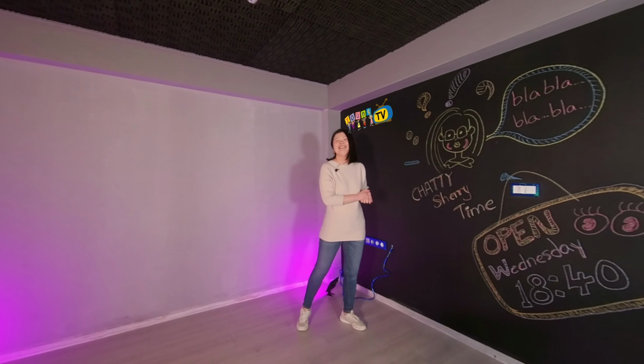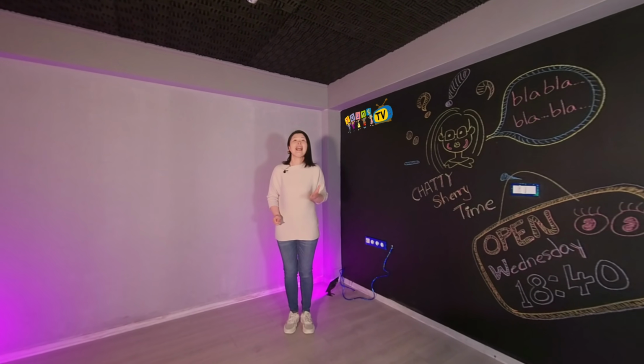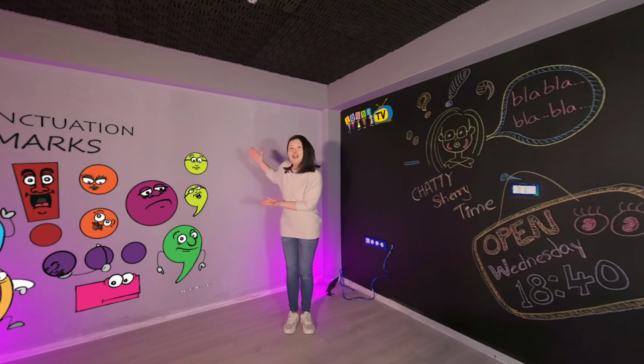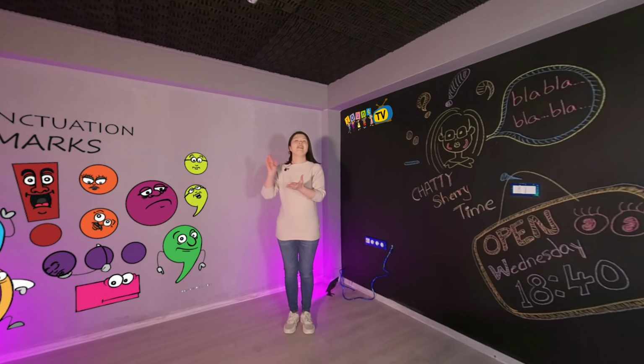That's great, right? Okay, now let's go to today our new vocabulary activity. Today our new vocabulary activity is punctuation marks. Punctuation marks. They look so cute. Am I right? They are very important when you make sentences.